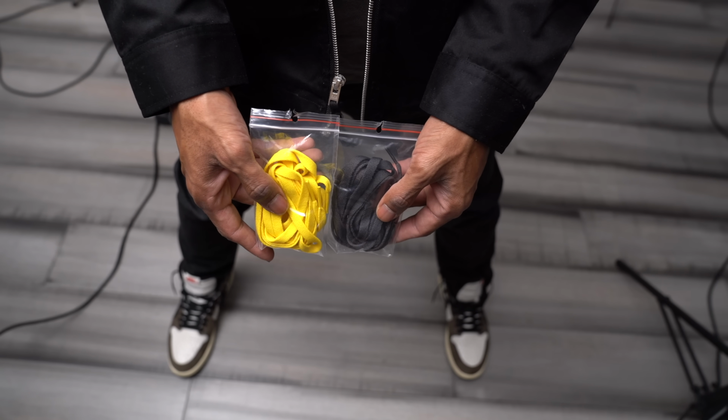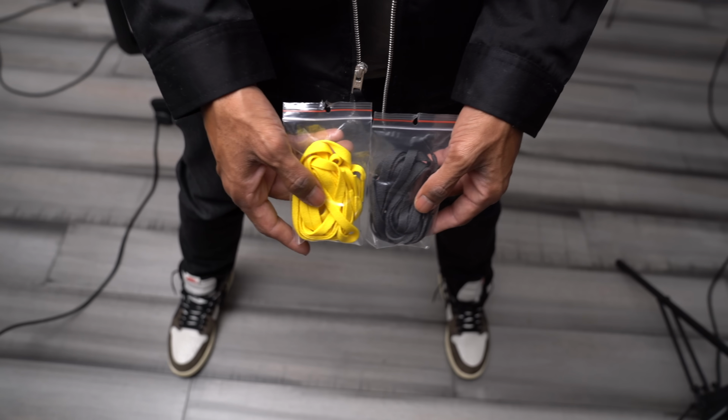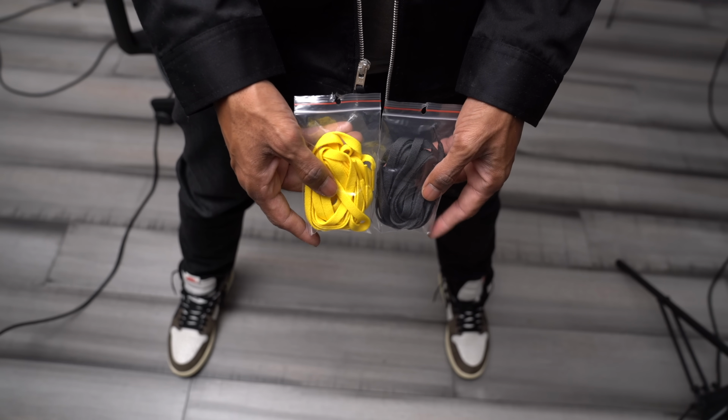And since we're talking about the laces, the trend of including multiple colors of laces on special releases continues with this pair. They come laced with medium olive laces, but you also get a yellow pair, which is going to give you a ton of contrast on this sneaker, or you can just rock with this charcoal color pair to keep things a bit more subtle.